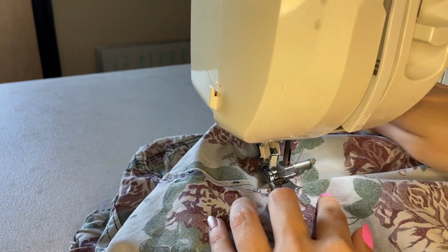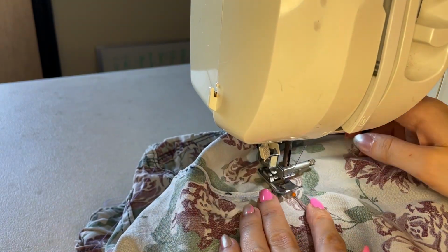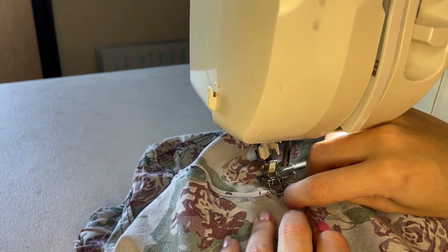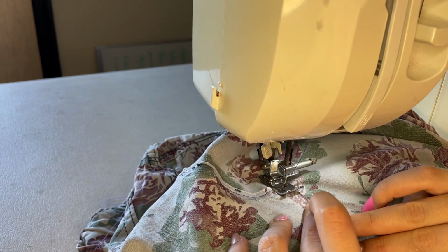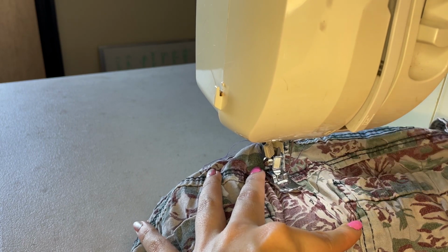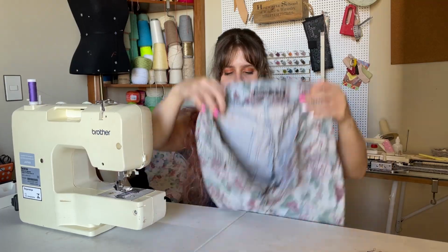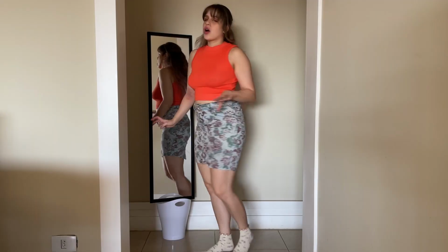turn the whole thing around, and it's being held with the needle down, and then I press it back and I continue. And now I will use this line that I just did as the guide for the second stitch, the second line. This is it. I'm going to try it on.